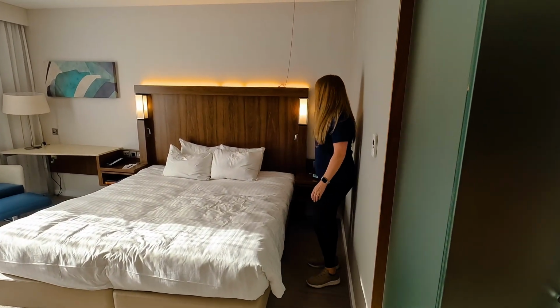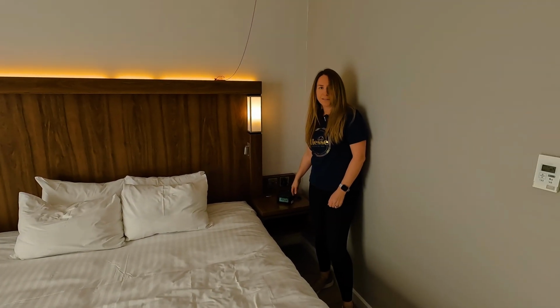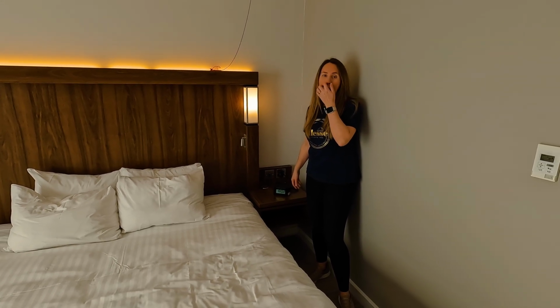Got lights. Got a little speaker, Bluetooth speaker. I've got a surprise for you. Oh no. I've got something very appropriate for where we're going, using the Bluetooth speaker. Oh, okay.